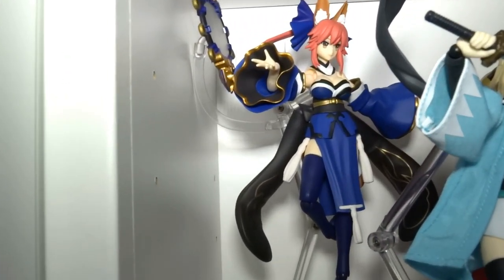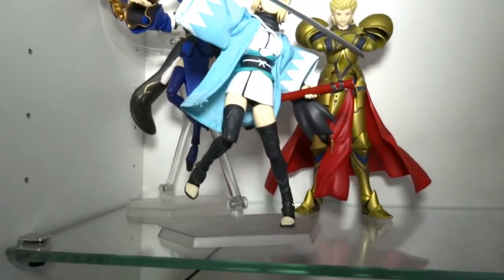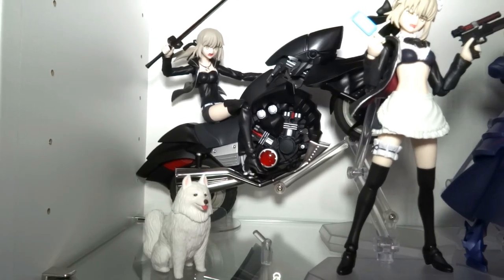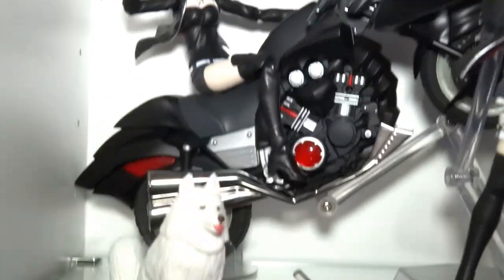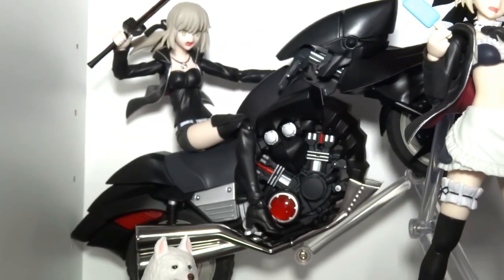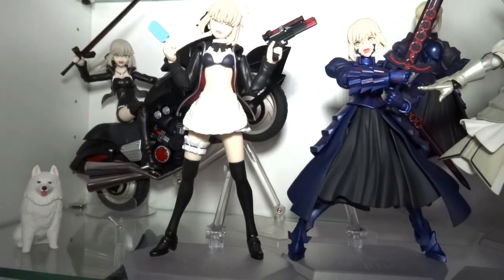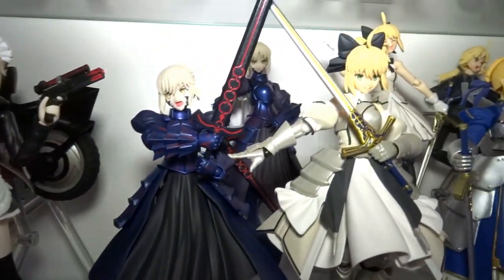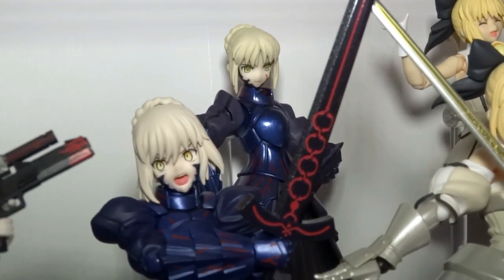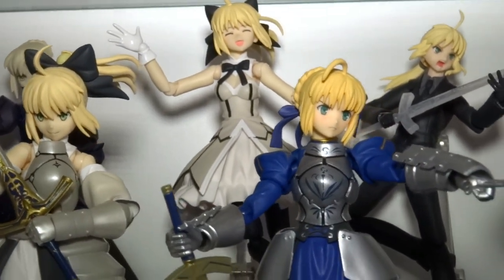Tamamo, the fox caster. And in the front, we got the regular Okita Shoji with Saber on a bike, which, I forgot the name of the bike, but it looks badass. Got the red, also got a doggo, because we all love doggos. But really got Saber Alter. And the other Saber Alter, I think it was a different class, but you know, Saber Alter. Saber Alter in the back, which looks kind of crap compared to the new one, but whatever. Saber Lily without armor.